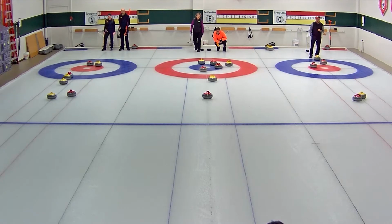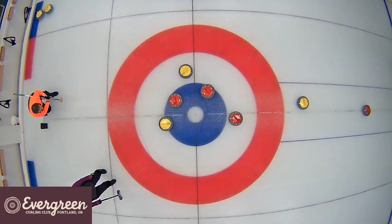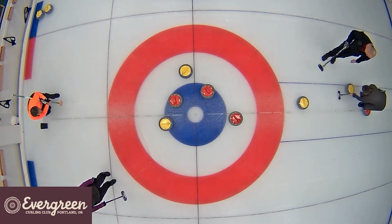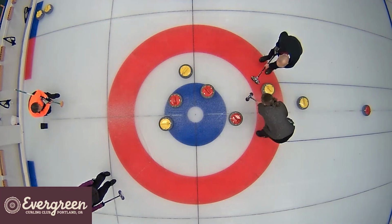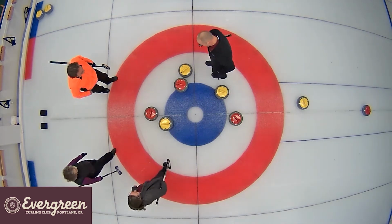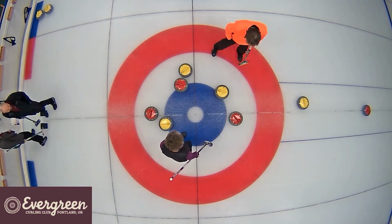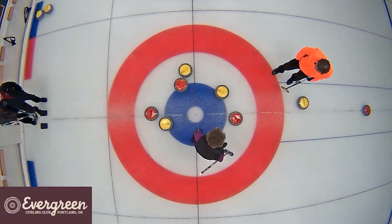Katie's on it. She's trying to get it around that guard. Is she going to make it? Oh, that is so close, but it went by. Wow, that's a great shot. That's a great shot. Yellow's at least sitting 1. Sitting 1. The red is the second shot. So with that, Yellow's now scoring.